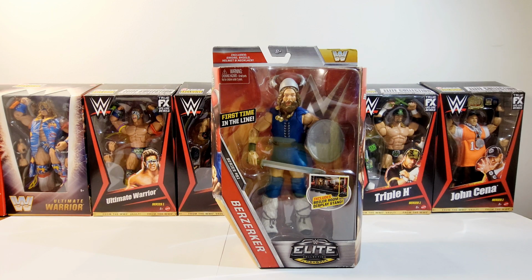So if you guys do happen to check that out, he does come with everything. The only thing is, I think the sword that mine does have, I don't know if it's the accurate one. I got to double check and make sure if it's the exact same one that's in this package. But he does come with a sword. It just might not be the accurate one. It might be a Drew McIntyre sword.